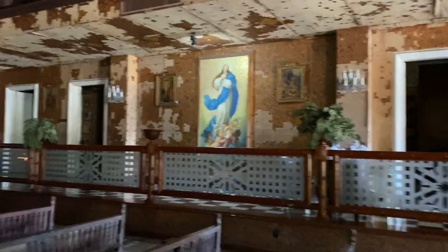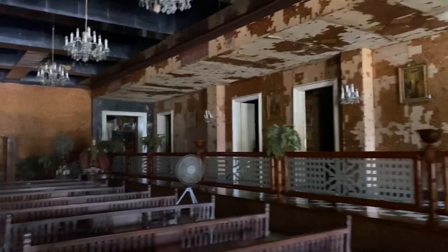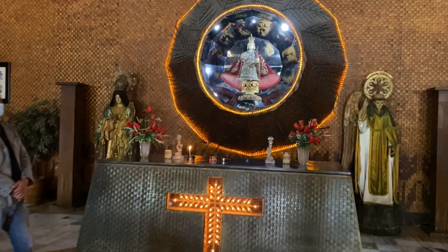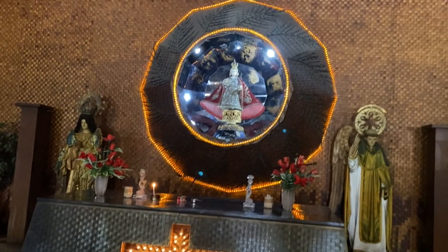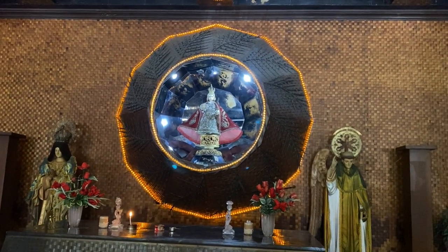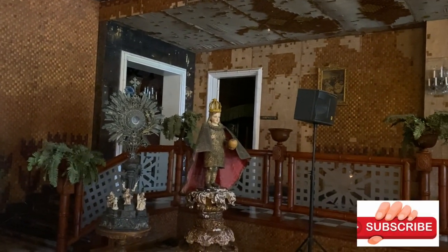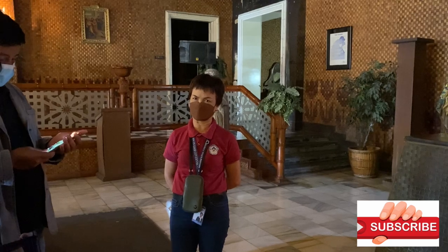Immediately, you will notice the deterioration of the walls and the ceiling. And according to our host, this was caused by the typhoon Yolanda. According to her, the museum has not been given that much attention in terms of repair, but they're hoping that will change now that we have a new president seated in the house.